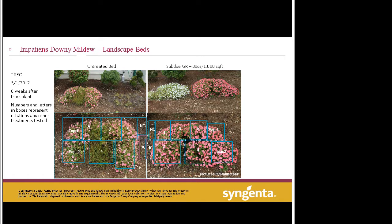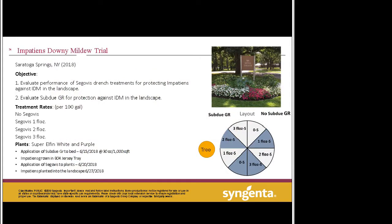I've outlined in the blue, you can see little boxes, and that just shows you those are different rotation programs that set of plants were on prior to planting them in the landscape. And they were duplicated on each side. So you can see that some rotations actually worked quite well. And even 8 weeks later, even without the Subdue Granular planted in the bed, they were really holding up quite well. But certainly the plants were more robust on the other side.